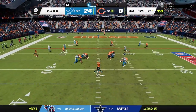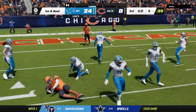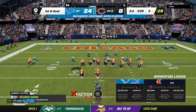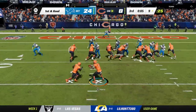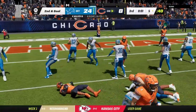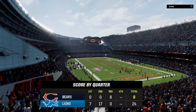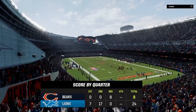2nd and 6. And he's caught right at the 10-yard line. And he gets it inside the 10 to the 9. Here's Walker. It'll be a pickup of 4, and it winds us down to the end of the 3rd quarter. We are through 3 quarters here on NFL Kickoff Weekend.